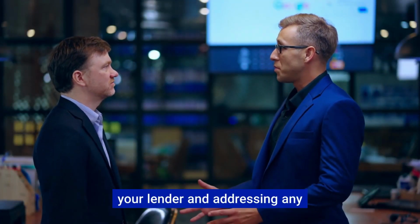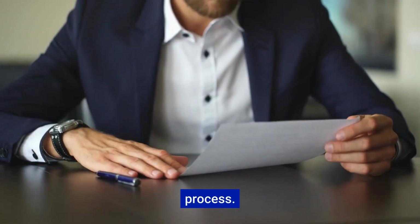Staying in constant touch with your lender and addressing any queries promptly is key to a smooth process.